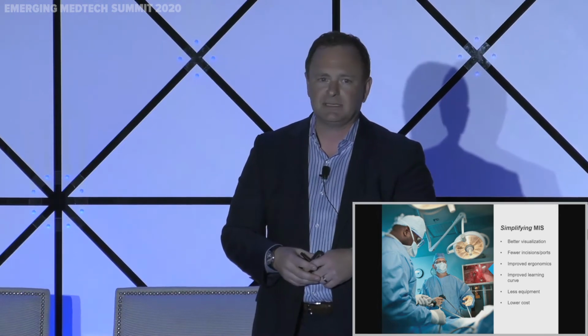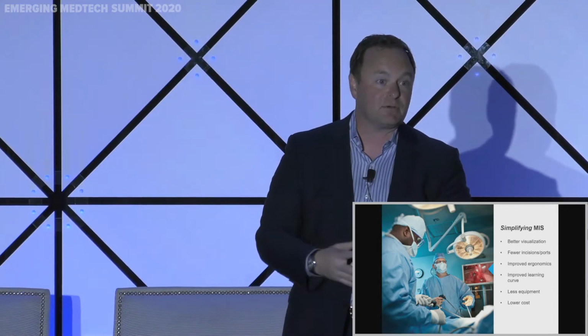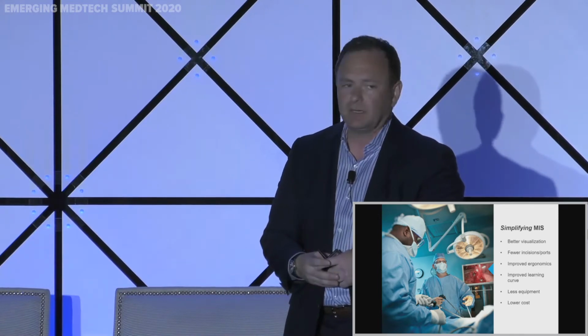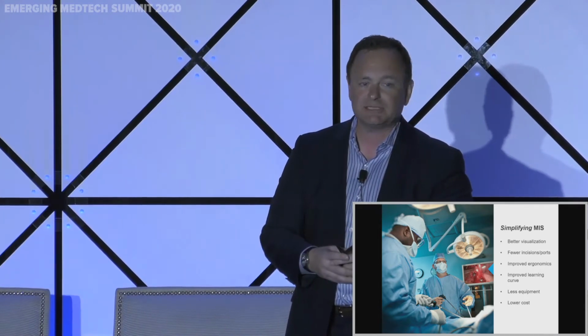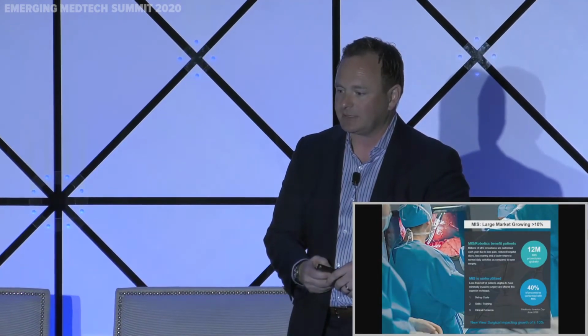Surgeons, surgical teams often ask for better visualization, fewer incisions and ports, improved ergonomics, improved learning curve. It's still very difficult to perform minimally invasive surgery. Even if you have the inherent motor skills to do so, a long learning curve to get there and get proficient in those procedures. And of course, there's the capital infrastructure. Less equipment and lower cost is certainly something that can be addressed.